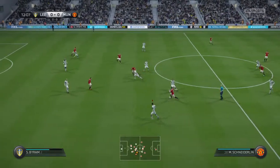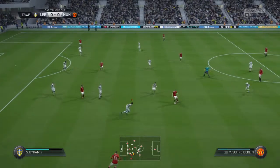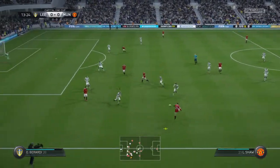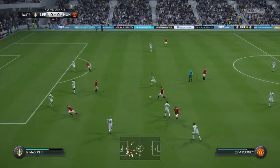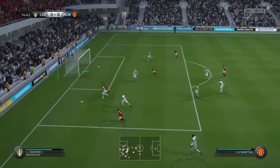Well, now they've won the ball back in the middle of the park by intercepting that pass. Good forward play from them. Shaw stopping the cross, important job for the defender. That's an easy interception, because the pass wasn't really... Goes for goal!